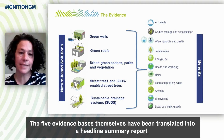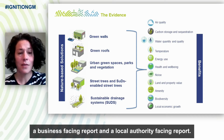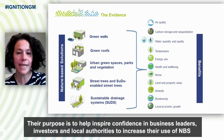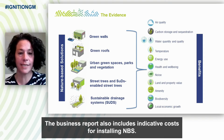The 5 evidence bases themselves have been translated into headline summary reports, a business-facing report, and a local authority-facing report. Their purpose is to help inspire confidence in business leaders, investors, and local authorities to increase their use of NBS to deliver greater outcomes for business, society, and the environment, and to provide the basis for the development of internal business cases. The business report also includes indicative costs for installing NBS.